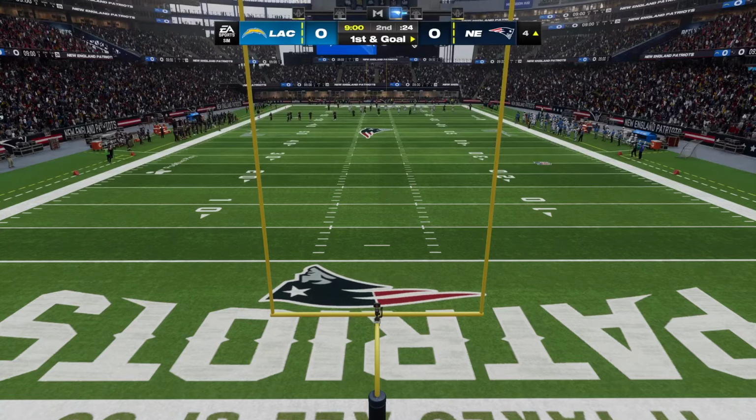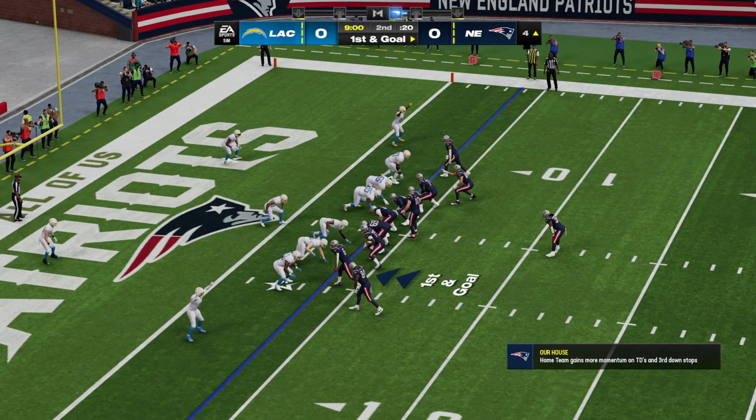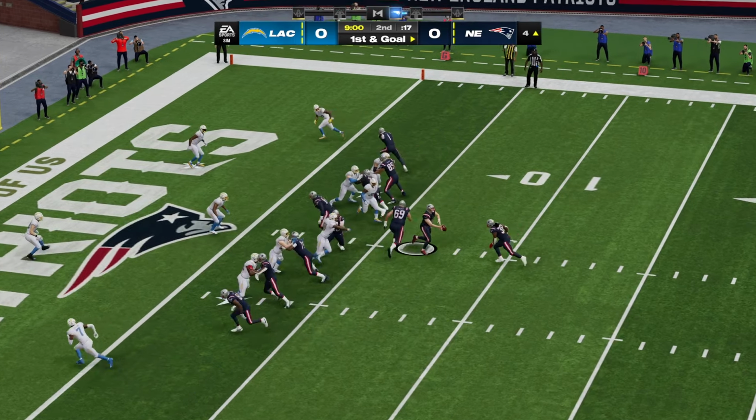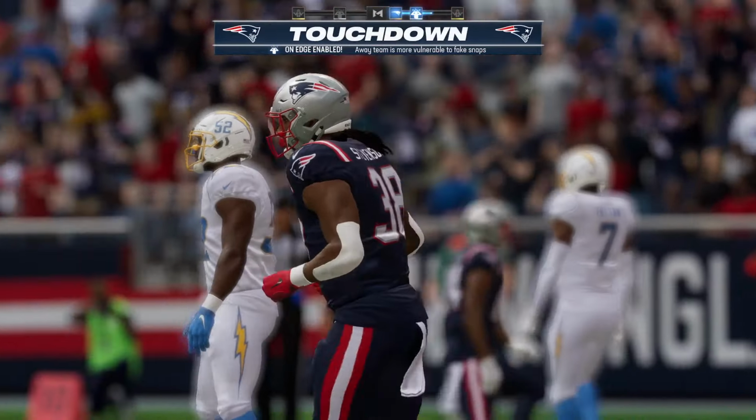Start of the second quarter from Foxborough. It's the homestanding Patriots with the football. Here we go now on first and goal. As they've got it as we resume action. Stevenson is into the end zone. Touchdown, New England.